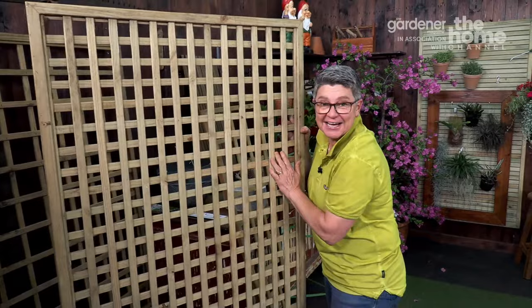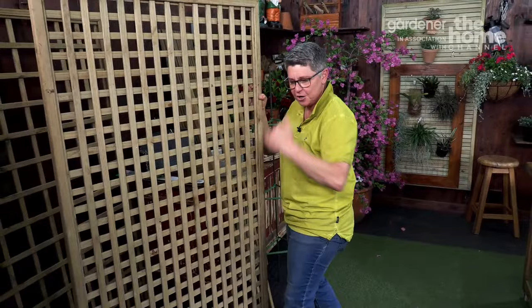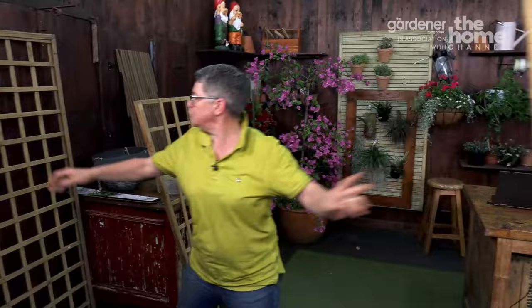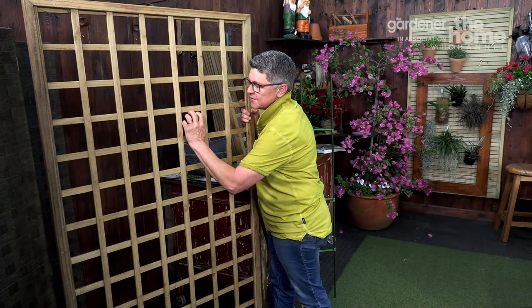Now consider what you are using it for. If you want something to create vertical with a pot on a plinth, possibly with a plant, this would be a good option with the fine gap. These are more expensive, obviously, because we are using more wood. If, however, you want something to climb on, don't waste your money unnecessarily. Rather go for something with a broader gap like this.